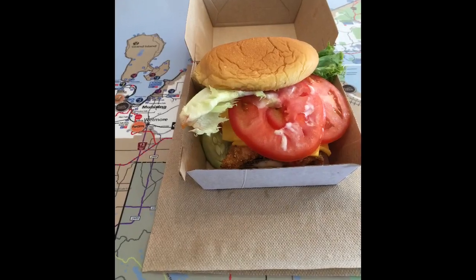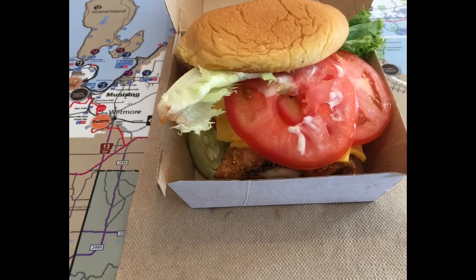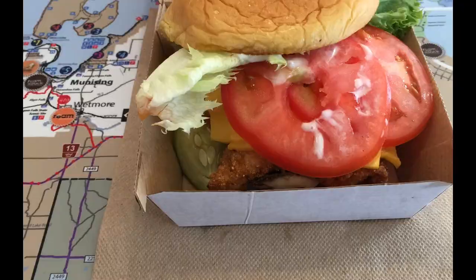It's seasonal, but they have this incredible fish sandwich. I'll include a picture of that as well. Holy cow. It was delicious, and of course, recommended by Erin from the Rome Inn, and she was spot on. An absolutely delicious sandwich.